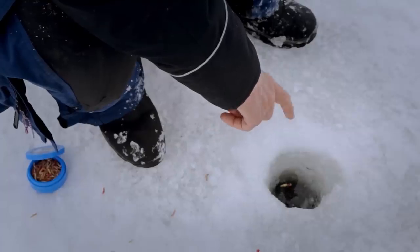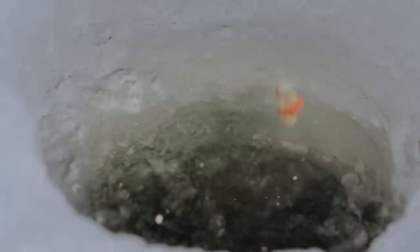You want it straight out from the hook. Sometimes we jiggle it real hard like that. Sometimes we just want it waving. It attracts the fish a little better. The insides come out.